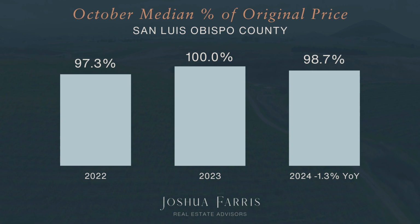So something important to keep in mind too, if you are a buyer out there, make sure that you put out a strong offer. And of course, we advise our sellers, or our buyers, if you are working with our team, on how to best negotiate that contract. But expect to pay close to list price right now, unless the property's been on the market for an extended period of time, past the 14 days for the median here for the county.